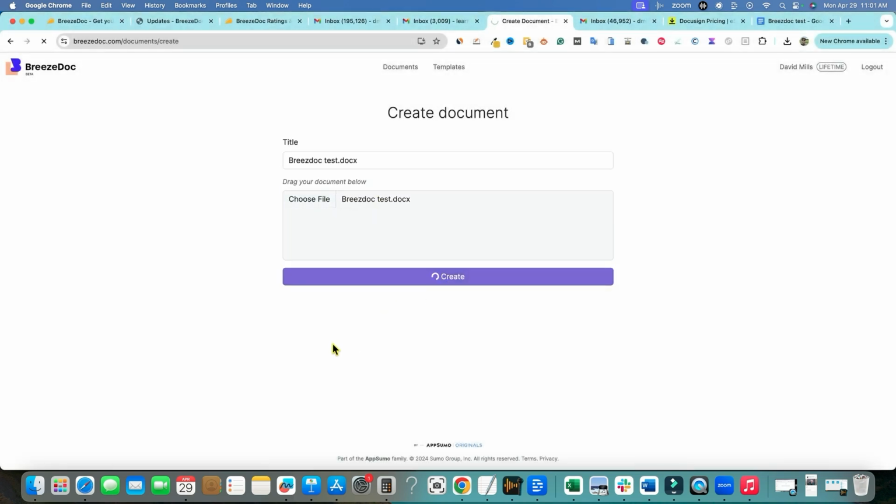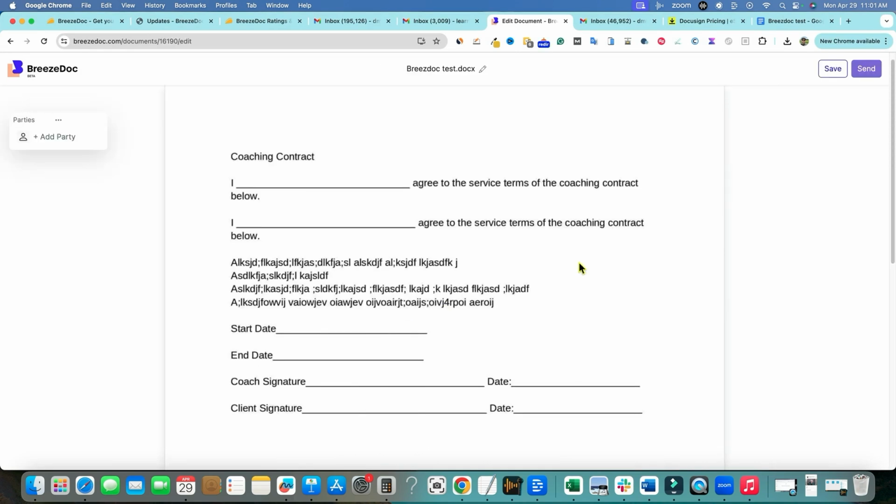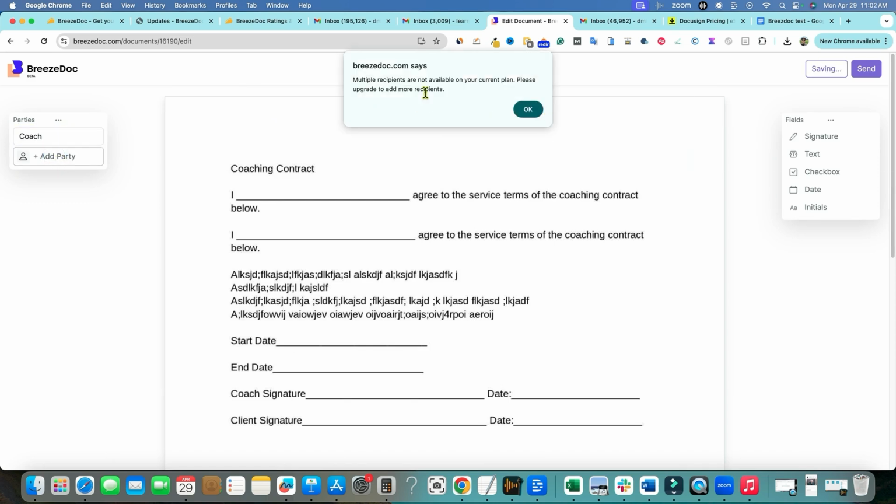I'm going to say create. And let's see what the document looks like right over here. So we have brought that in right here. And then what we would do is add our party right here. First party would be the coach. And then the second party would be, let's see, multiple recipients are not available. Okay, yeah, we're always going to run into that. But nonetheless, if I had the upgraded version, then you'd be able to put coach and client right there.